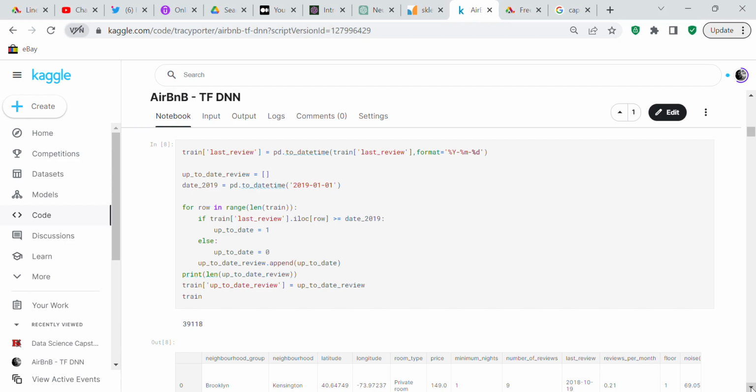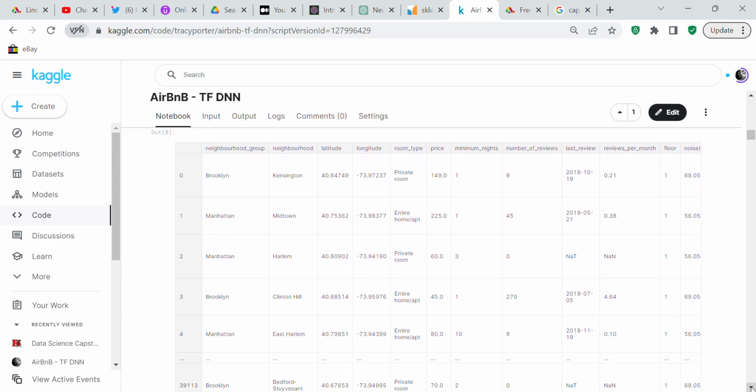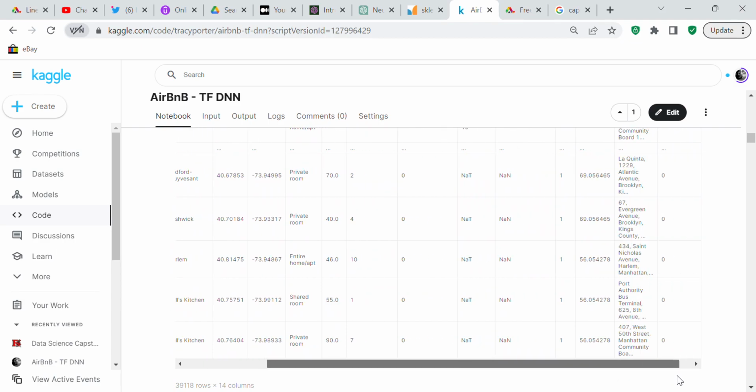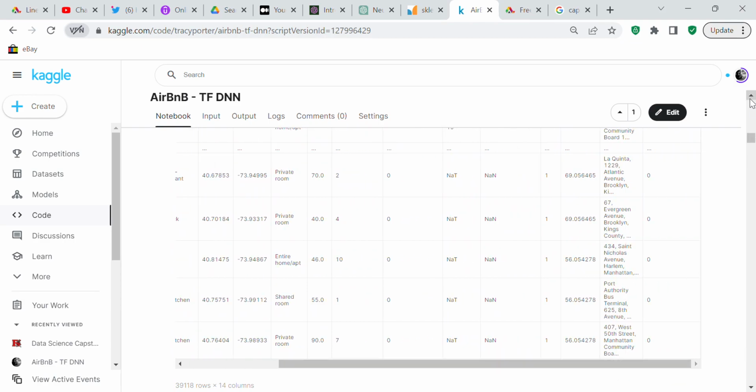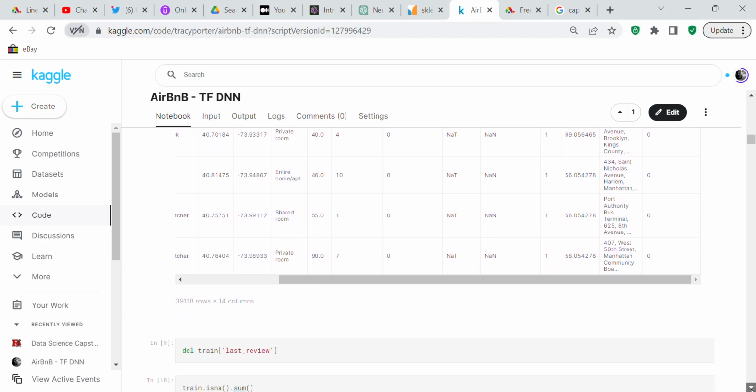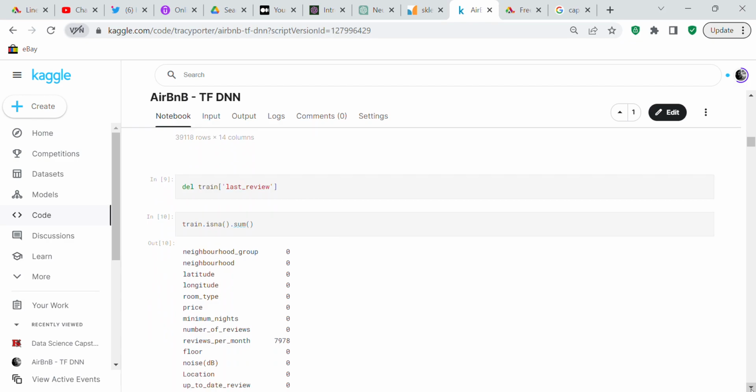We're going to print the length of the up-to-date review, which is 39,118. We're going to make a new column in train called up-to-date review, and put up-to-date review in it, so we have our train columns with up-to-date review at the very end. You can see that this is either a 0 or a 1. So now we're going to delete the last review because that's not necessary anymore, since the up-to-date review is 0 or 1.